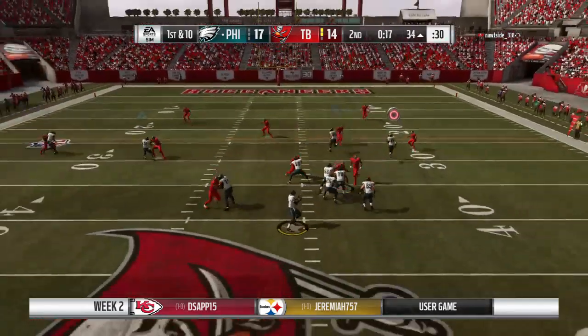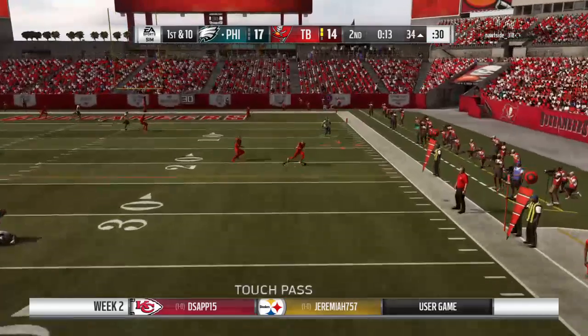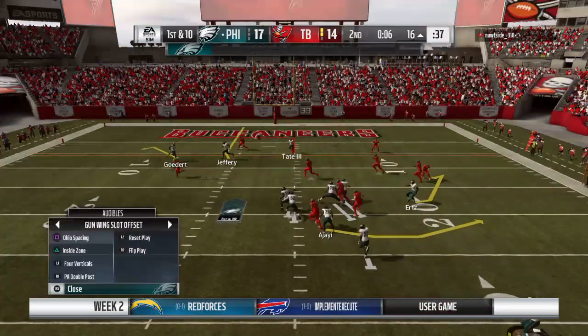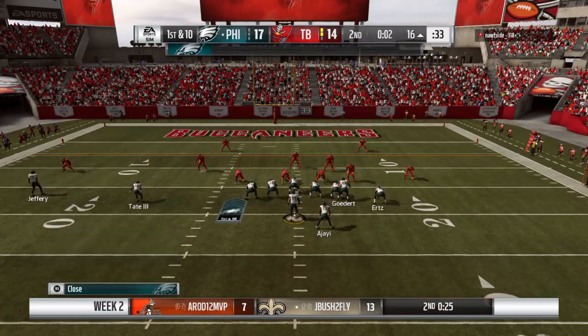Throwing on first is Wentz, eluding the pressure right. And this is Ertz with it, right side. And inside the 20 before he's brought down. Another big hitter there. This one good for 18. Come on.